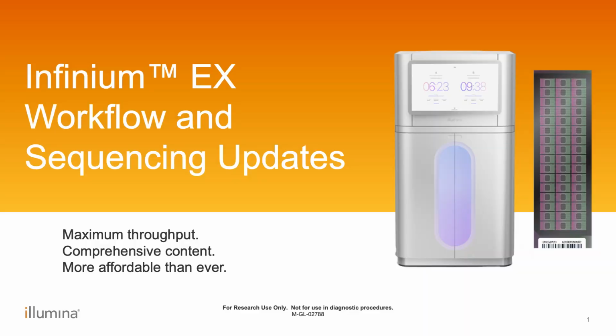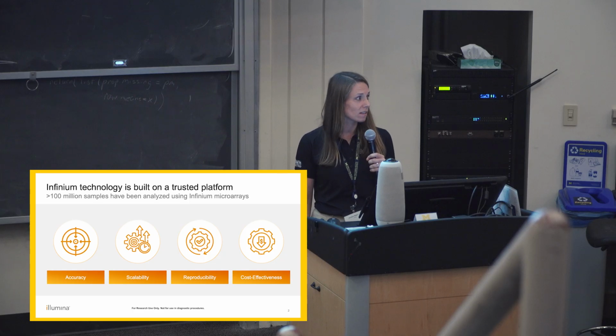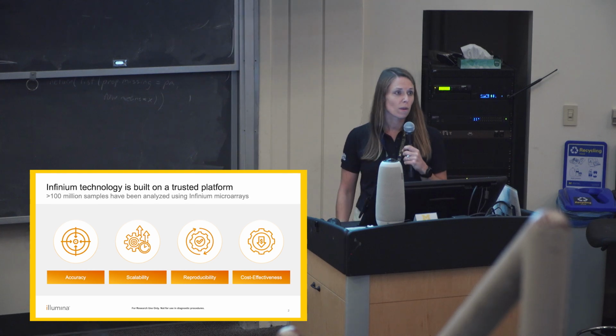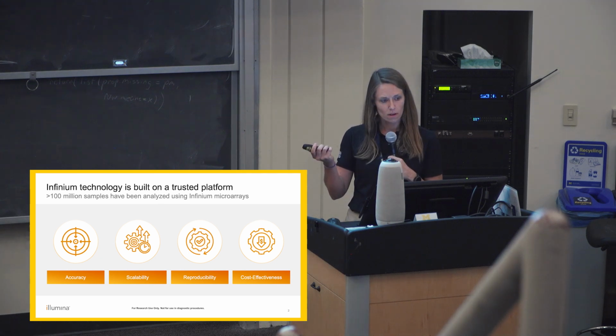So first, many of you in this room might be familiar with the Infinium arrays. If you've ever heard of the Global Diversity Array, the Asian Screening Array, the Methylation EPIC Array, a lot of those are built around our Infinium technology. To date, we've had over 100 million samples that have been utilizing this type of array. It's very accurate. As we all know here at MGI, it's very scalable, reproducible, and one of the most cost-effective methods for getting some genotyping.